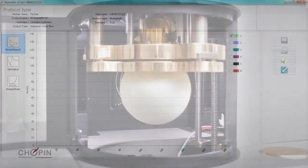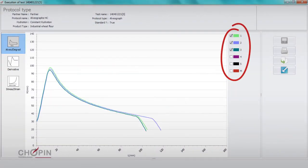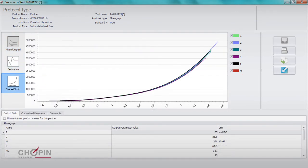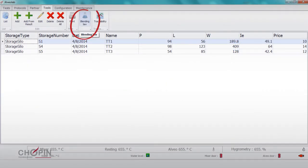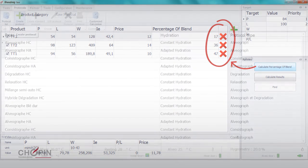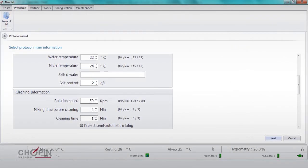The dedicated control software also represents a significant innovation. Straightforward, comprehensive, and intuitive, it permits test results to be more comprehensively analyzed. Additional parameters such as first derivative, stress-strain parameters, and mixing consistency are now available. A new feature for optimizing wheat and flour blends has also been introduced. Finally, the Improver's Guide helps the user to choose the most suitable additive to reach specific target Alveograph values. Additionally, customized testing protocols can be developed by varying, for example, the intensity and duration of mixing.